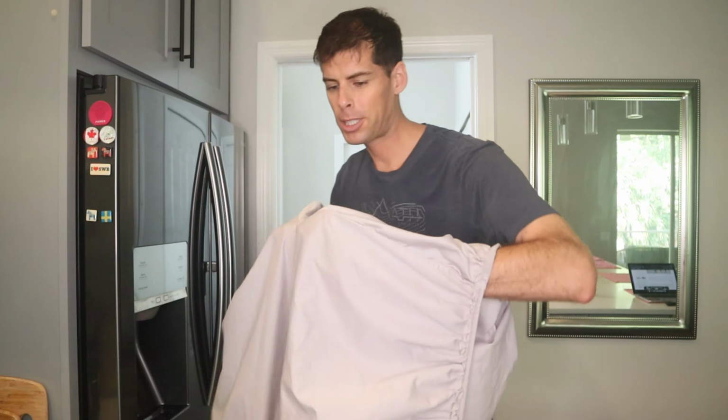And you know what is just as bad as running in hot weather? Folding a fitted sheet. It is an absolute nightmare.